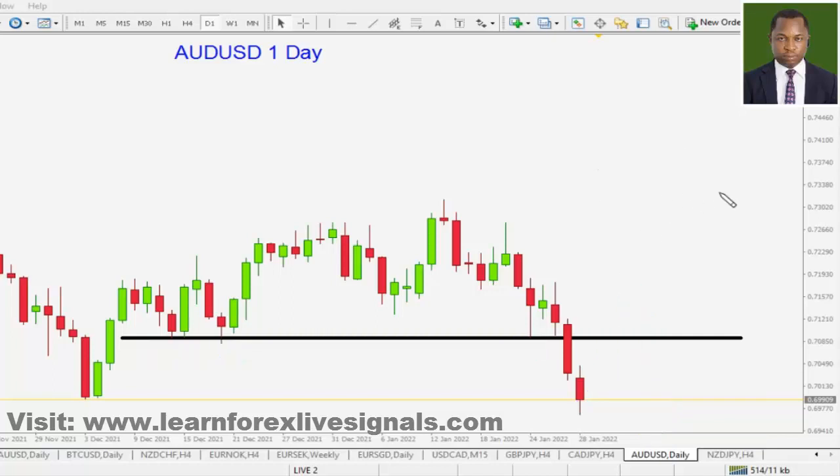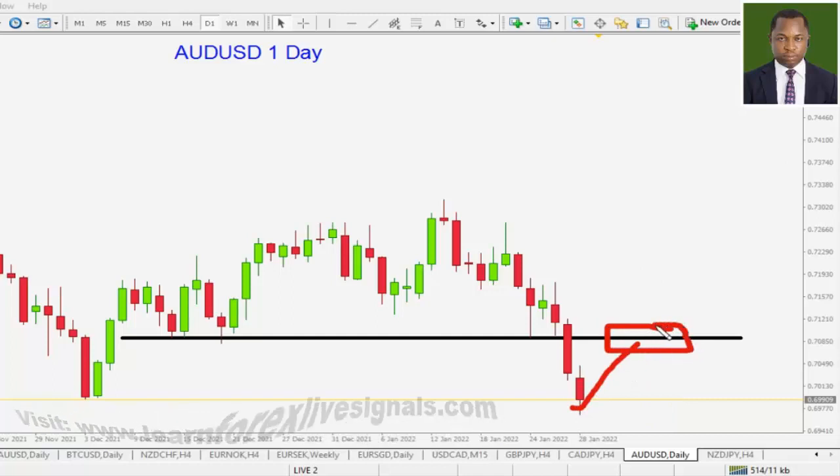You don't take blind entries. Don't rely on the information that once price moves here, you are very certain that it will pull to the downside, and so you click on your sell button. There are very specific price actions we want to see around that area for us to go short.